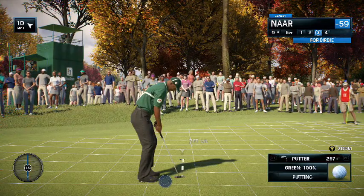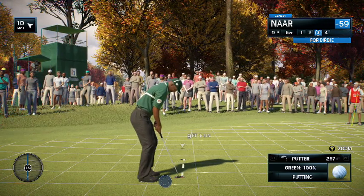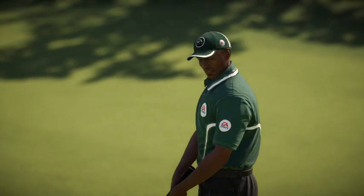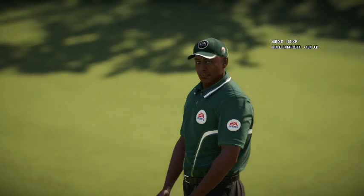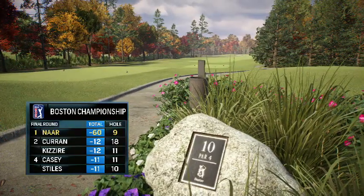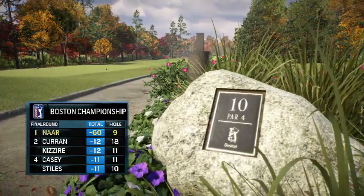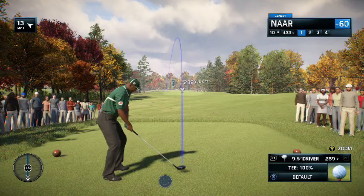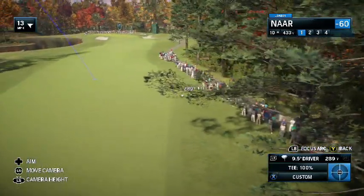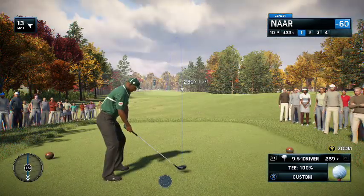Locked in on the read. And the speed. Well, that was a tricky one, but it's in. Excellent front side, trying to keep it going here on the second nine. He's just playing beautifully, hitting so many good shots, giving himself so many opportunities. Can he keep it going?